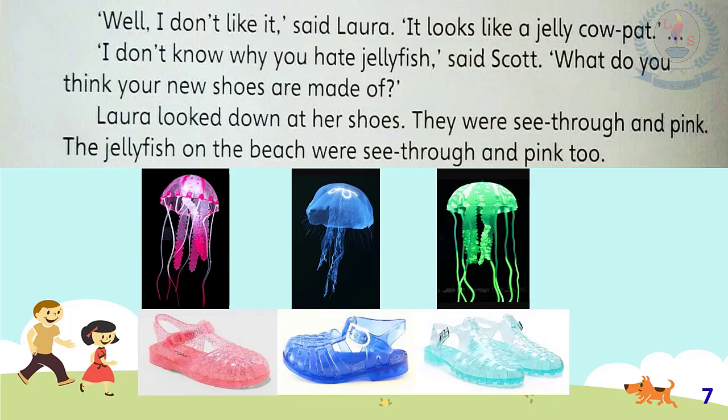Now, my dear kids, look at these pictures. You can see jellyfish and jelly shoes. Can you see both jellyfish and jelly shoes are see-through? Does Laura like jellyfish? No, she doesn't like. Why doesn't she like jellyfish? Because Laura says that jellyfish looks like a jelly cowpat.